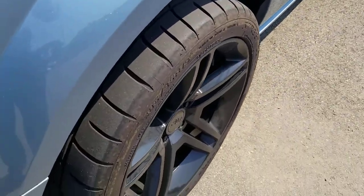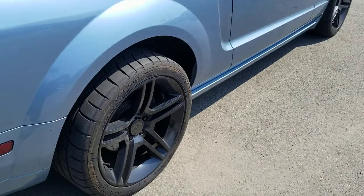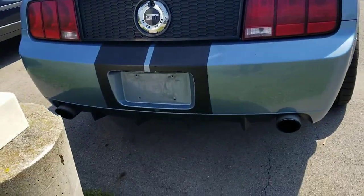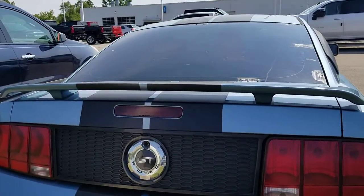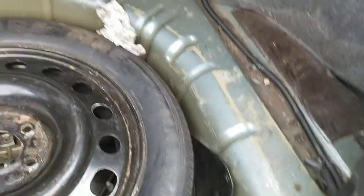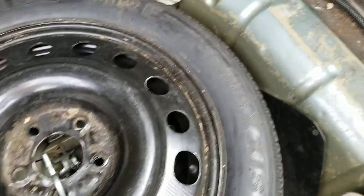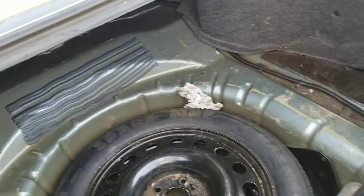Tread depth is about even from what I can tell on the front and rear tires. It does of course have the dual exhaust with the V8. So I can pop the trunk here. Moving on to the trunk area. So it does have the spare tire there. Obviously, whatever cover that typically was back here is no longer here. Like I said, we put these vehicles back here the exact same way that they were traded in.